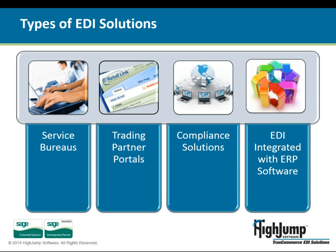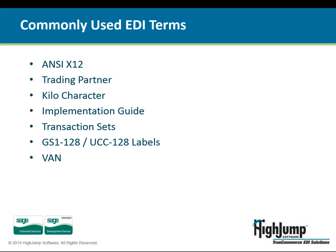Now, one of the other things about an integrated solution that I'm going to get into here is also validating the data that you're receiving against the data that you have inside your ERP system. So we want to make sure that lines up. Now, I'm just going to go over a couple of commonly used terms, and we'll kind of just blow through this. But if you see any of these terms here, and you're uncertain as to whether you need EDI, these are kind of the dead giveaways.